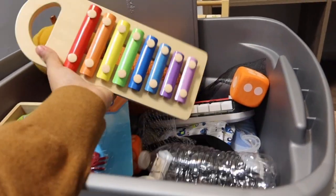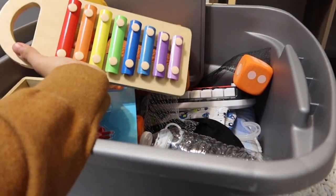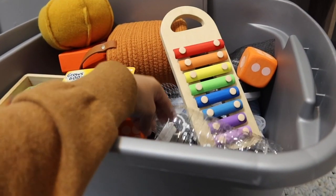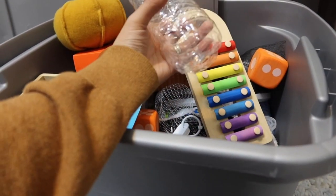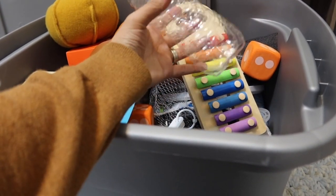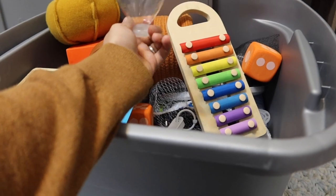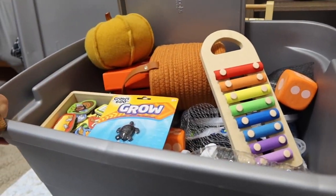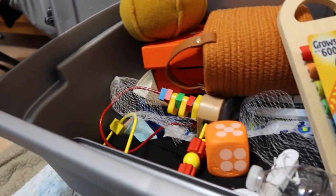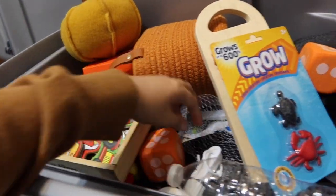Or I was thinking maybe I could do a music theme. I could even do a recycle theme with recycled items because he loves water bottles and stuff like that. I'm trying to think what I could do.